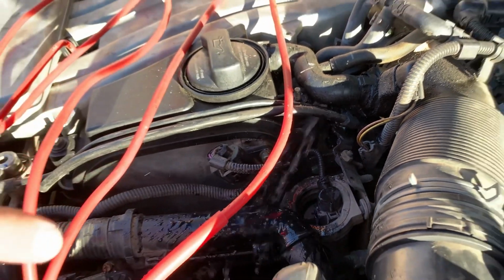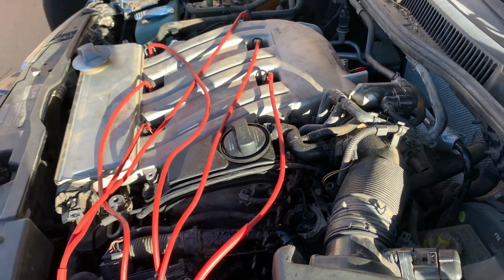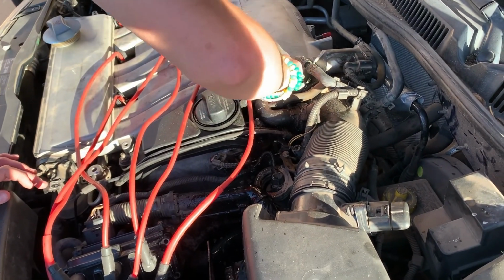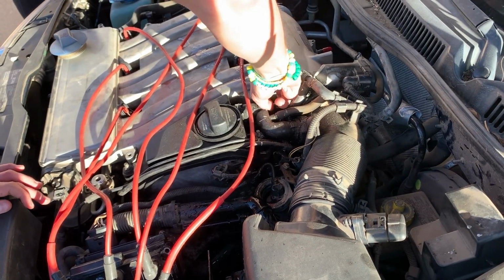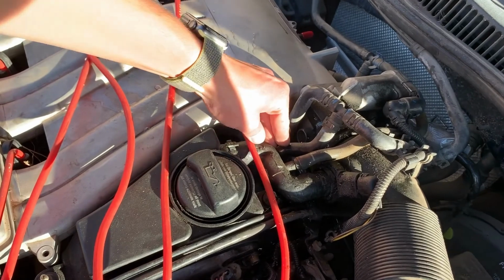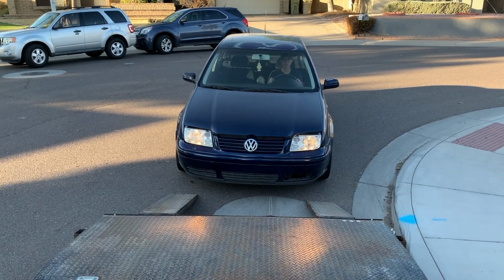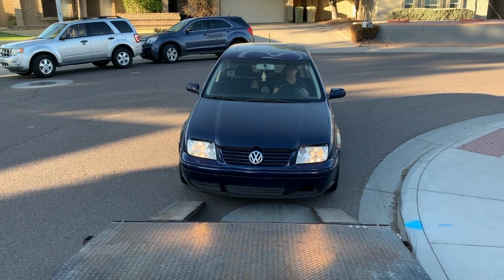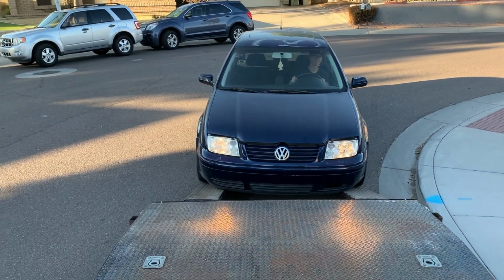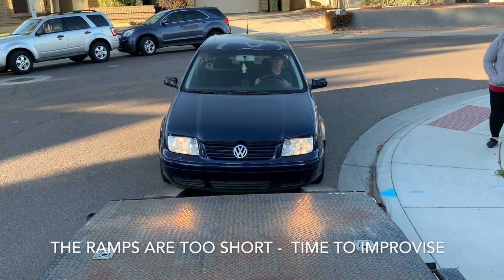There's an electric water pump in there. It stays running after you shut it off because it's run really hot. Oh yeah, this is awesome. I don't want that splashing on everything though. Yeah, the bumper cover's hitting.